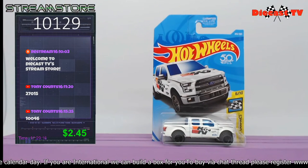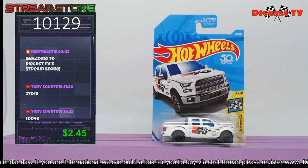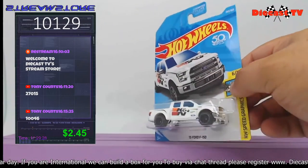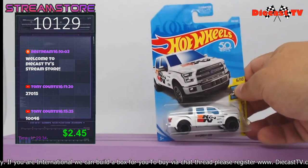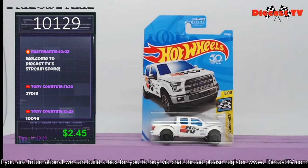Here we are with some Hot Wheels fun. You gotta love fun in the sun. It is an F-150 K&N. I love that. It's pretty cool in white. Love the little Ford emblem on the side as well. It's a 2015 style F-150. I think I had one back in the day. It's pretty awesome all the way around with a sunroof. It's kind of cool. I never seen that before. Pretty cool all the way around. So this is the Hot Wheels Speed Graphics Series. It's number 6 of 10.